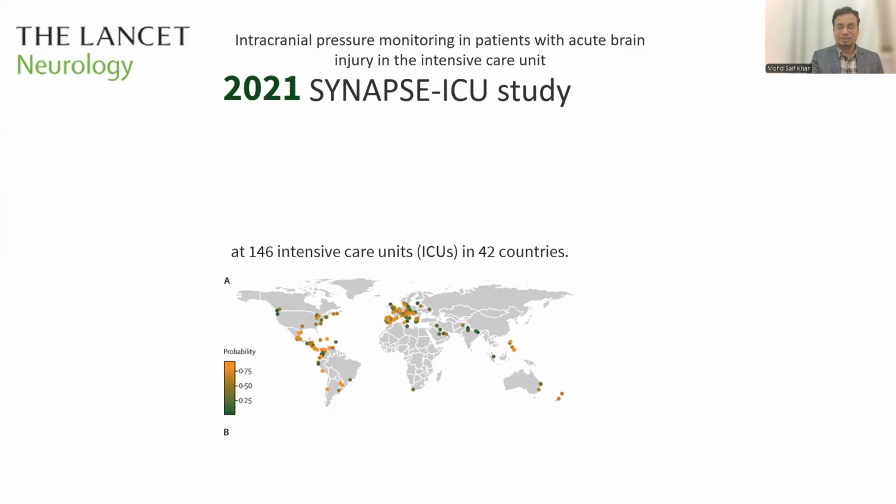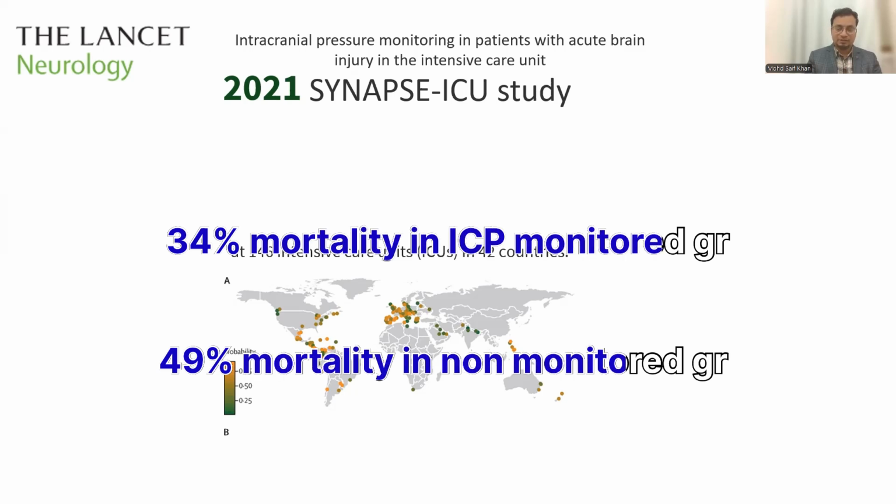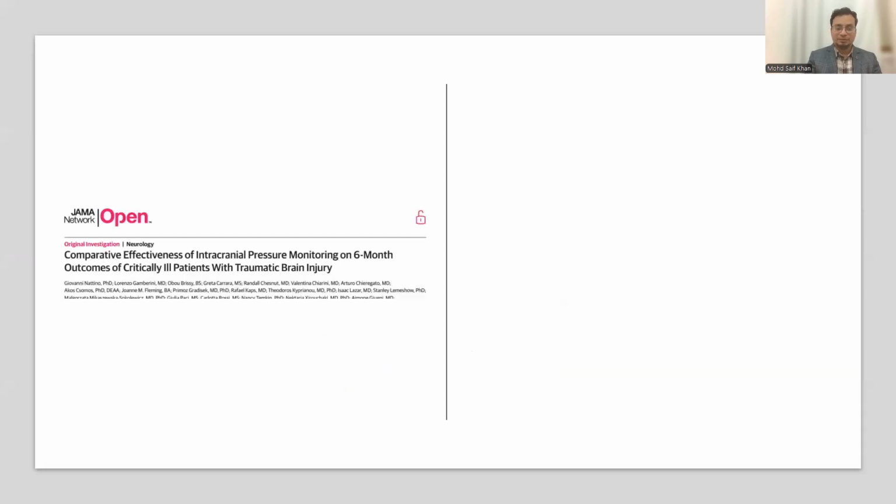The study found additionally the median TIL. What is TIL? That is therapy intensity level. This is one outcome measure. So they found that TIL was higher in the monitored group compared to the non-monitored group, meaning that the patients where ICP monitoring was used were exposed to higher intensity of treatment. However, this higher intensity of treatment was related to a mortality benefit, and they showed that 6-month mortality was lower in patients with ICP monitoring, 34% versus 49% in the standard group without monitoring. So this study shows the value of ICP monitoring.